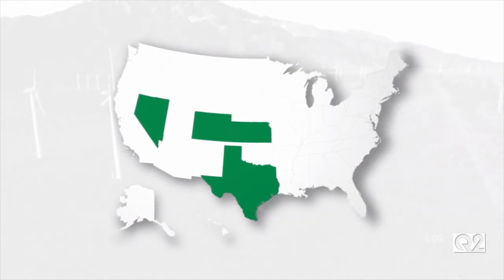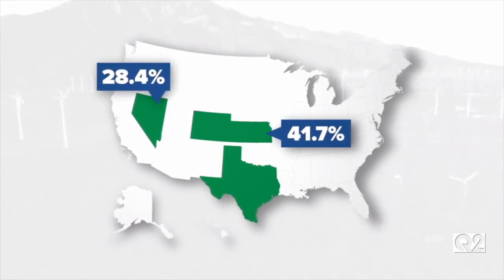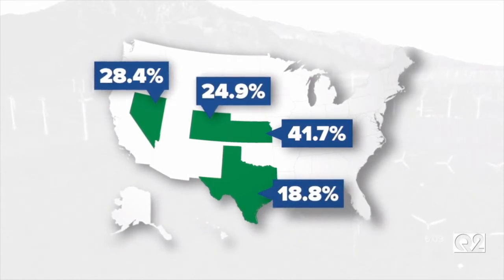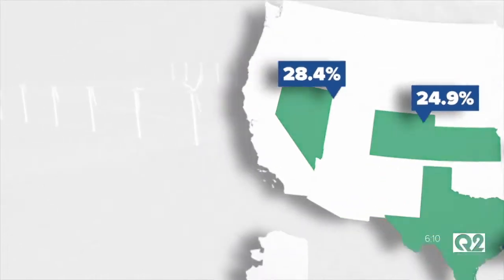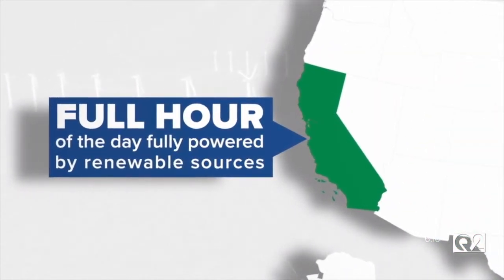Kansas is leading the way with 41.7% of energy being renewable. 28.4% of Nevada's energy is from renewable sources. Colorado, 24.9%, and Texas, 18.8%. And California recently had its first full hour of the day fully powered by renewable sources. We are here in red states and blue states all around the country. Renewables are here, and I think we're closer than we think.